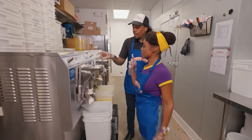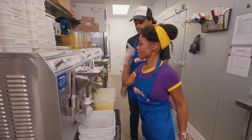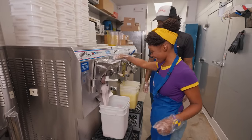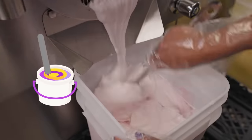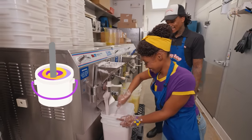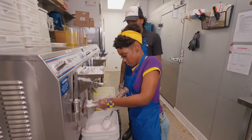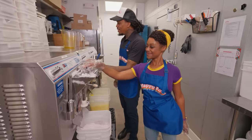Okay. You want to start by hitting that button. Then that one. And then you can lift up the handle. Go ahead, turn that to the middle, lift it up. Yeah. There we go. And you go ahead and stir as it's coming out. Do I fill up the whole bucket? That should be enough right there. Good job. Gonna stop the machine for you.